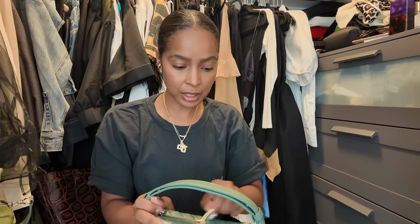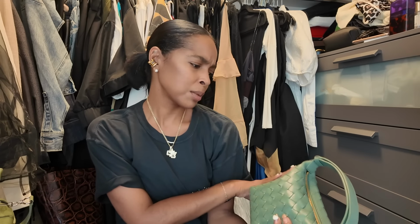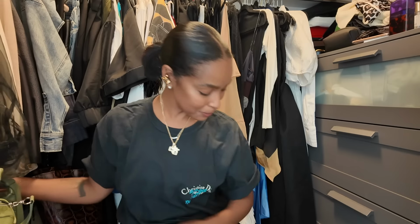Really easy to get in and out of. Stores a lot of stuff in here. And she's cute. And I feel that with the palette that I'm going for fall too, and the palette I already just exist in, this goes well for fall. So I feel like I did get my money's worth so far for this purchase. She's cutesy. Let me put her back in her little dust bag.